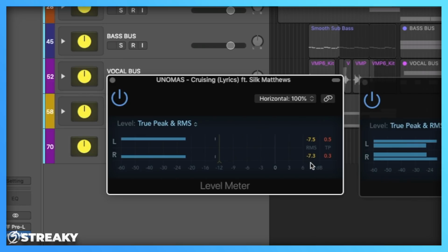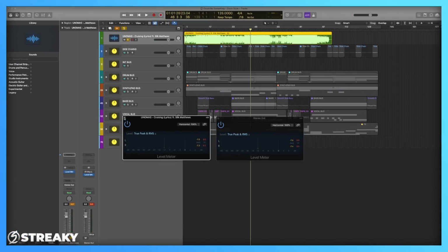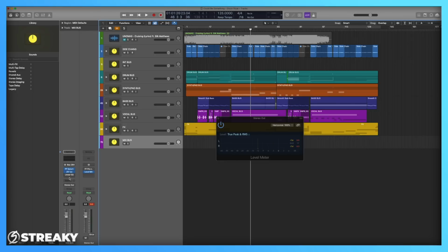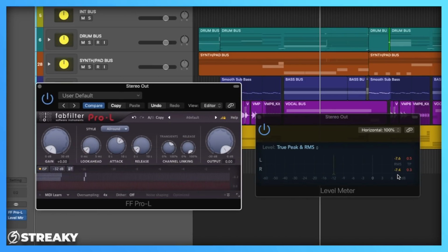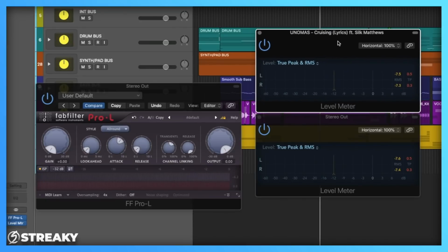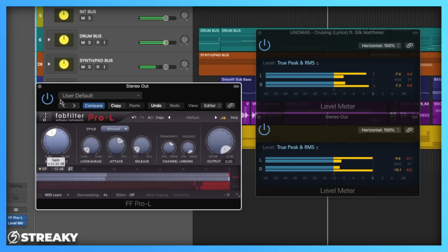So this leads us on to stage 3. We take the limiter that we've got and we look at the meter that is on our track, and we bring the gain up of the limiter so that it matches the RMS of the reference track that we're referencing against. So we bring that up so that the RMS says -8, -7. Now we've got the two tracks at exactly the same RMS level.